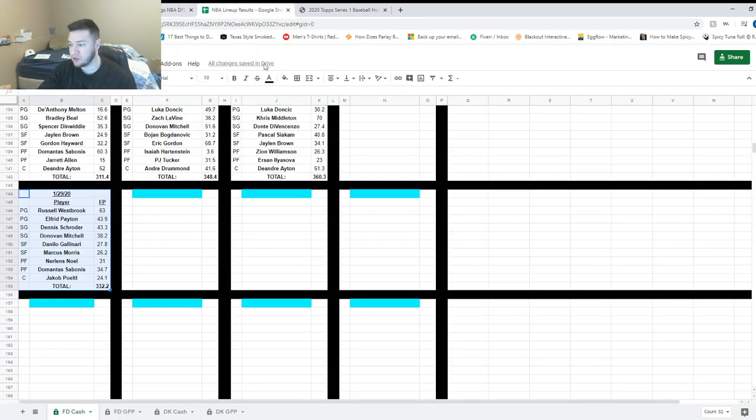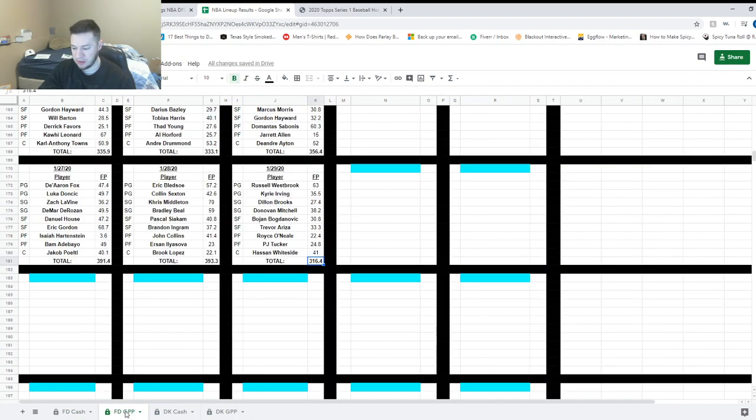We can look at yesterday's results real quick. Our cash lineup, 332.2, as you can see there. The other day we hit 400 and something. FanDuel GPP 316.4. Now these, when we give you lineups, depending on how many games there are, we give you FanDuel and DraftKings, GPP, and cash lineups. We say use those as a starting point, but use some of your research and look at our cheat sheet as well to make some of your plays.